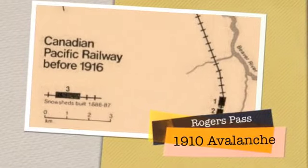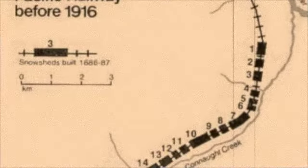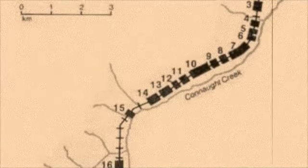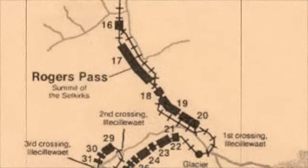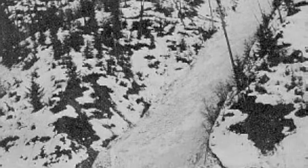The worst avalanche of all in CPR history was in Rogers Pass on March 4, 1910. A train and rotary snowplow were working at clearing a slide, which had come down on March 3rd near shed number 17 on the summit of Rogers Pass. The first in the region in several years, when another slide came down. For many days it had been snowing heavily in the high mountains, but not at lower altitudes, so no one expected the lower regions to be affected by spring thaw.